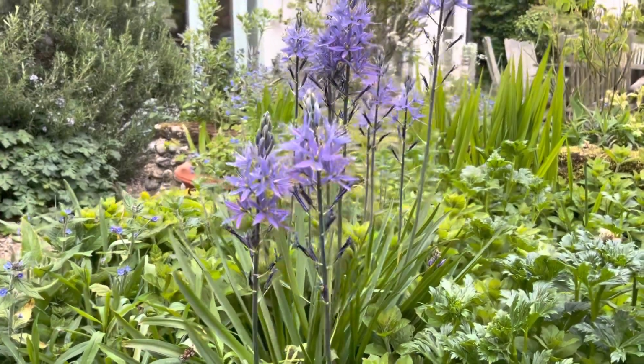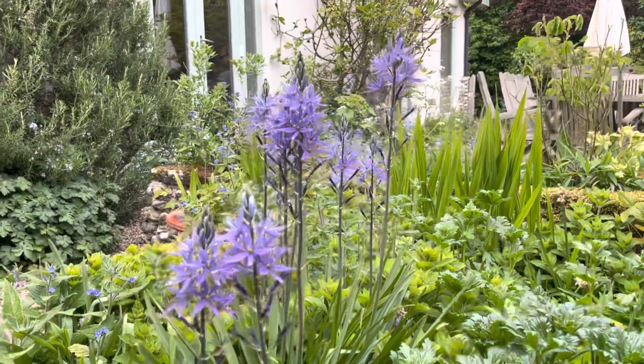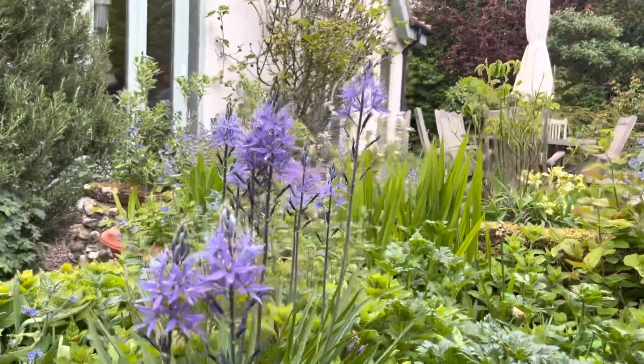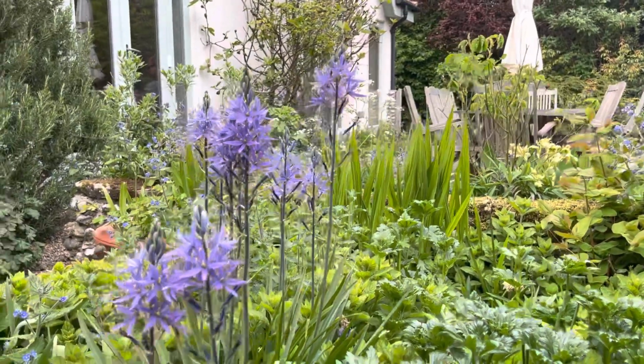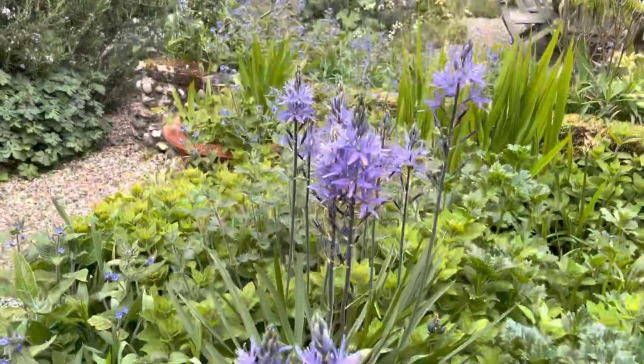It's actually a bulb. You can buy them in the garden centres at this time of year, and if you've got a mature plant you can actually split it, but it's just spectacular. If anyone knows the name, pop it in comments, because it is one of my favourites, but I always forget the name. Mike's brilliant at names. I'm not.